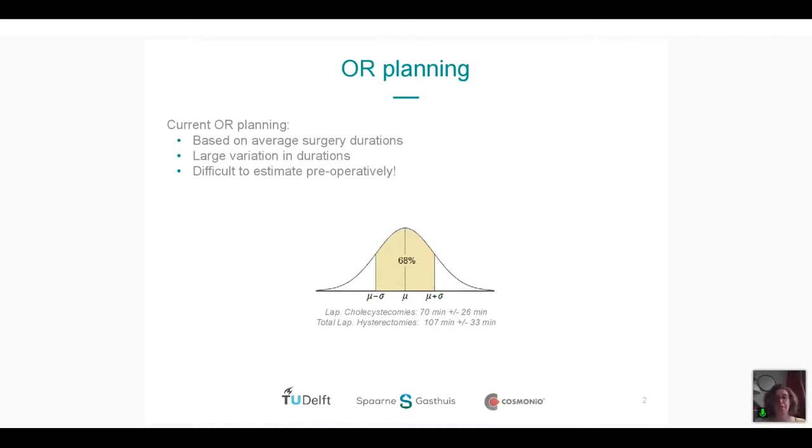What we see for two surgeries where we worked on, the laparoscopic cholecystectomy, which is super difficult to say, gallbladder surgery, the mean duration is 70 minutes with a standard deviation of 26 minutes. So that means almost a third is even varying more from the average than 26 minutes. So you see that there is really large variation.